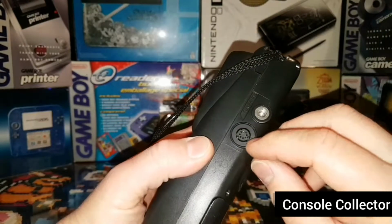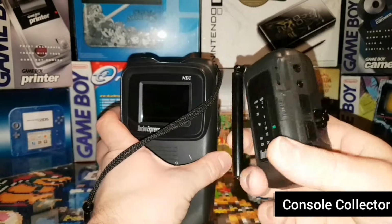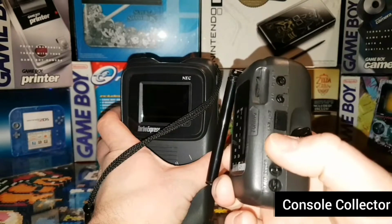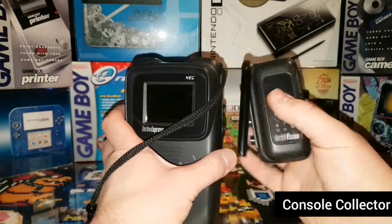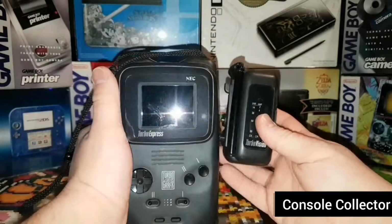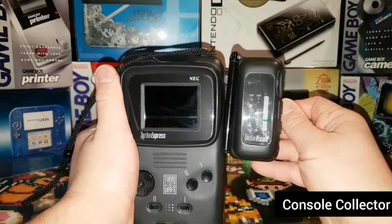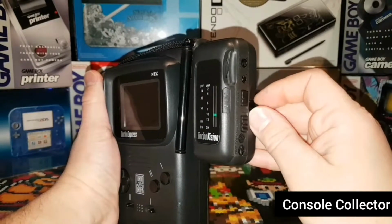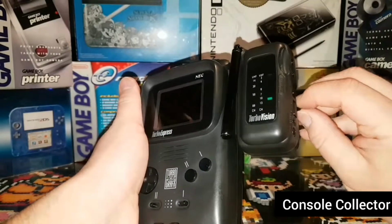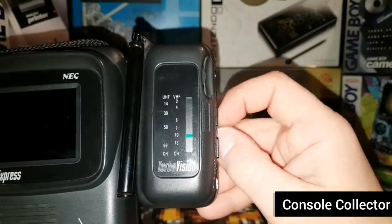Here you've got the expansion port. So that's where stuff like this TV tuner would come in. With this tuner, you could basically get TV on your Turbo Express. It even had AV out. So it would basically plug in to the side, like so. Get it in there. And then there's a little screw on the side here, and you would screw it in. So yeah, that thing is called the Turbo Vision.